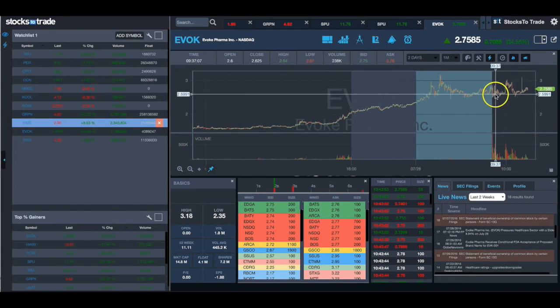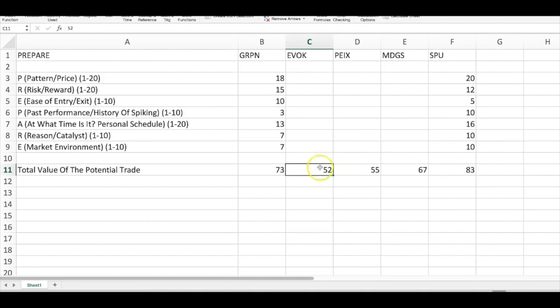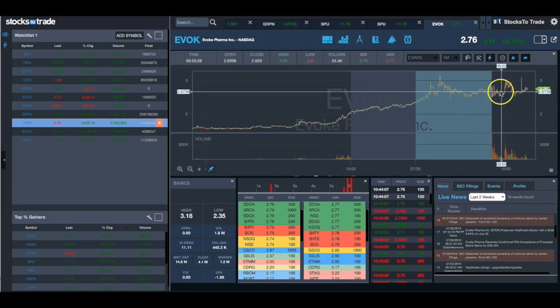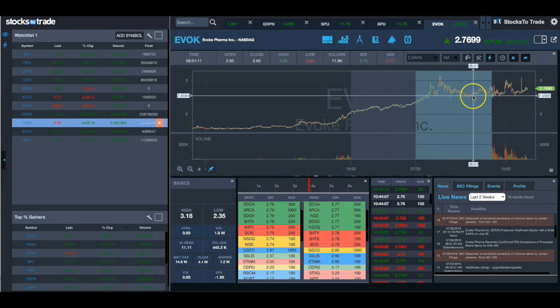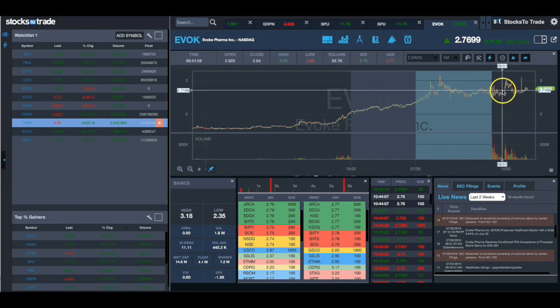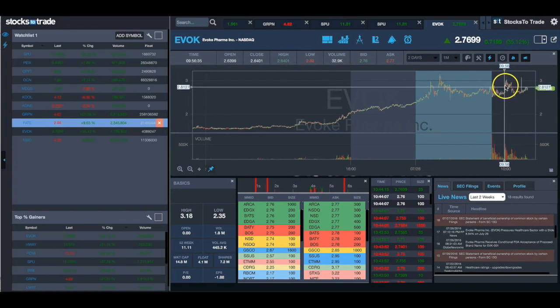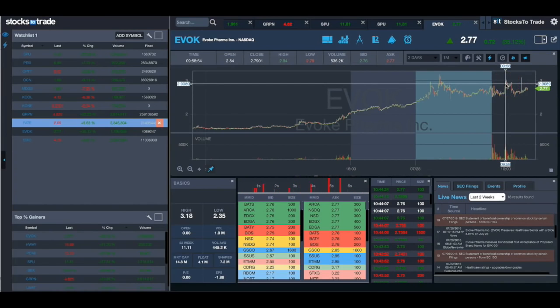I did not want to buy it today. I specifically did not think that it was good enough, and it was in the 50s. And I said this to the chat room. But it did have some spiking. You could have bought it at support here. It looks like it's had support in the 250s, and you could have traded range bound from 250 to 260, maybe 260 to like 280, 290. It just didn't have big supernova potential.